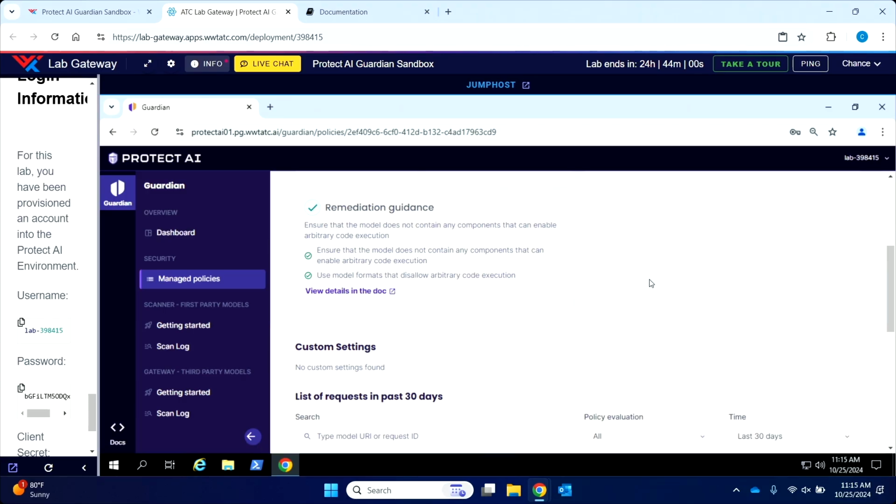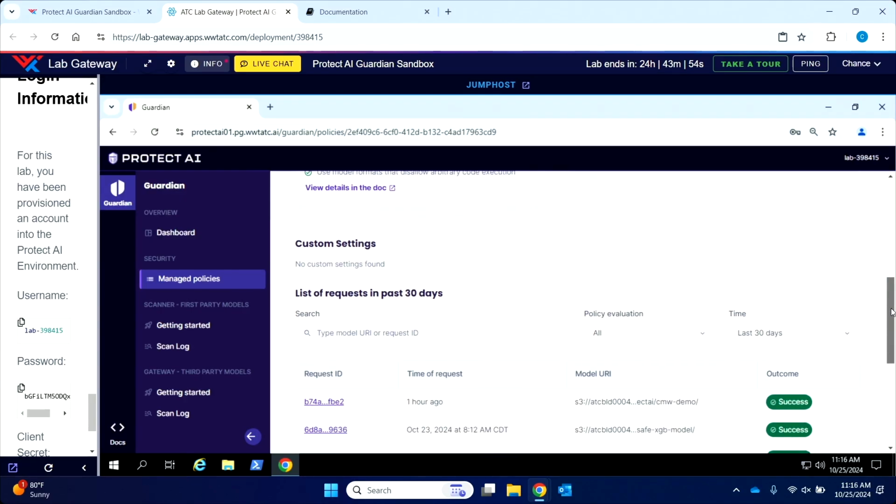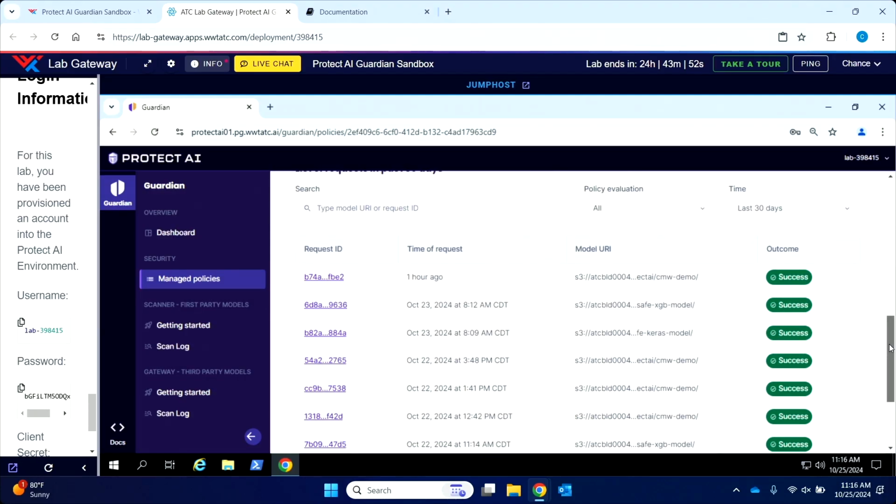So depending on what policies fail, they'll let you know, hey, this is what we recommend. And another important thing is at the bottom, you can see the history of when this policy has been ran. So you'll be able to click into these and determine, what was the model URI, what was the outcome of the policy? And again, when we say success, that means the model did not have any of these indicators of compromise.